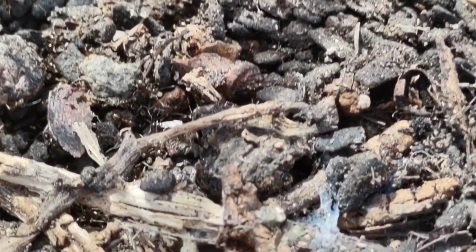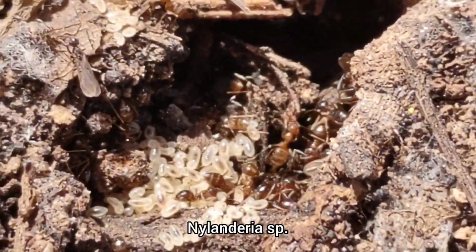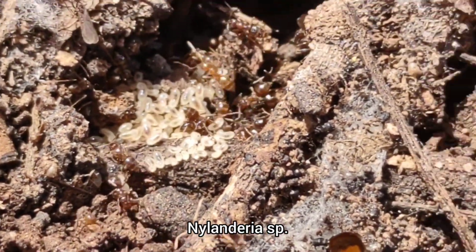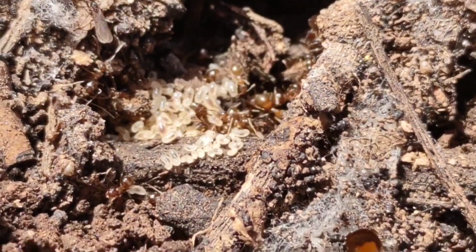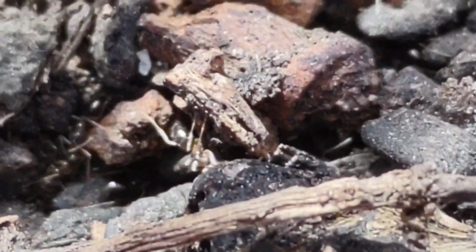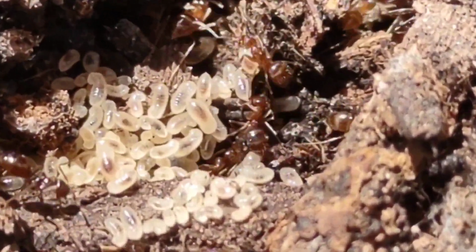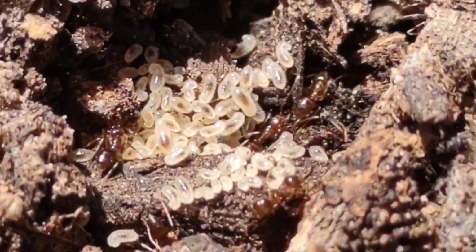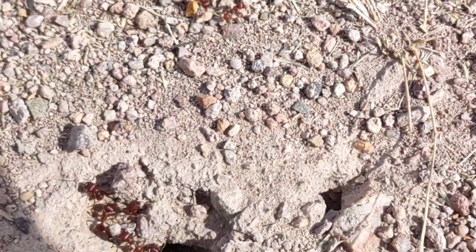So he's getting pictures right now, but if you look here, got a nice Nylanderia colony. It's pretty large. You got some larvae going on right there. These guys are pretty cool, and we don't see them too often out here in Arizona. So it's a pretty decent find. Look at them go. All those larvae.